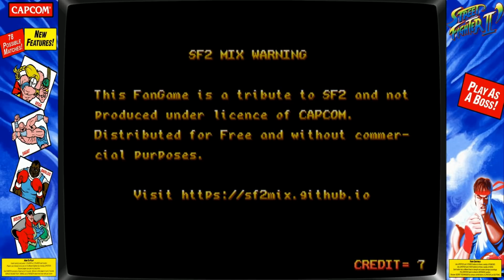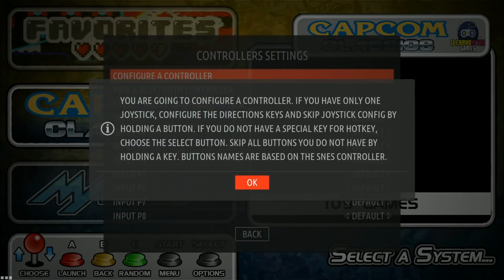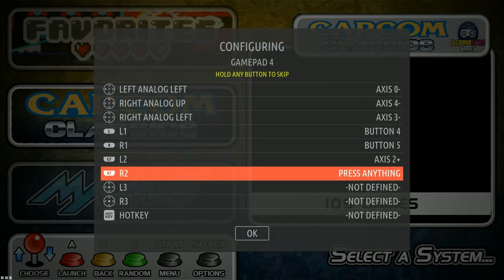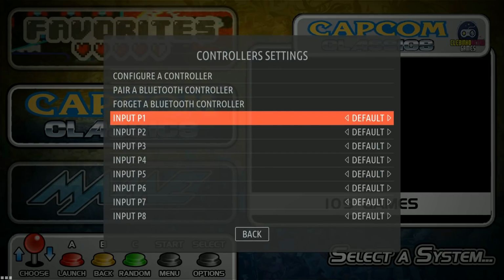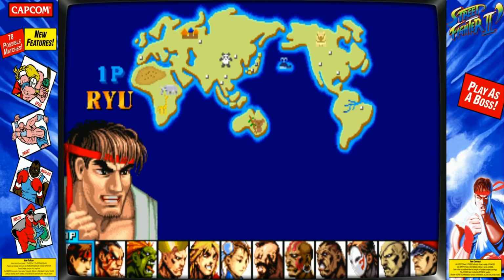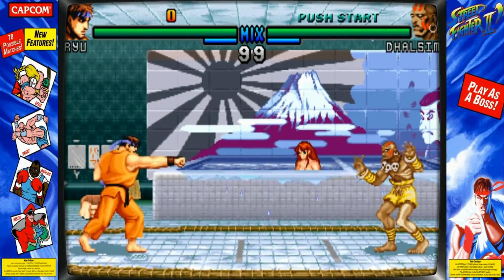All right, so you do want to redo your controls. My Xbox 360 controller was not working when I first booted this game. You can see the bezels cutting off this game just a little bit. You can move that if you want. It's not a huge deal. You do seem to have the bezel project installed. And let's see how this game goes.